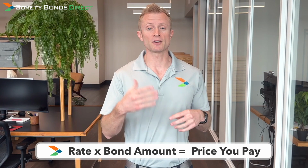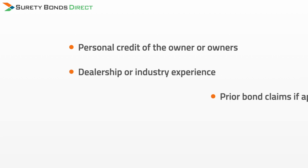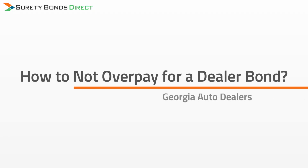There are a few primary factors that affect this rate, and these are the personal credit of the owner or owners, the business and industry experience, any prior bond claims if an owner has previously been licensed with a past claim, and the current landscape of the auto industry in the state. Having helped thousands of auto dealers get bonded, the fact is these rates can vary a lot. So finding the lowest rate can potentially save you hundreds of dollars. That's why it's really important to understand how to not overpay for your auto dealer bond.